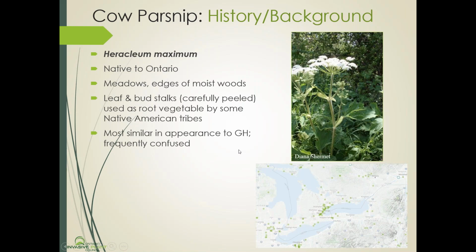Cow parsnip is the only Heracleum species that's native to North America. It's found in similar habitats, meadows, edges of moist woods. And interestingly, a lot of North American tribes would eat cow parsnip, the leaf and the bud stalks, as a root vegetable once they carefully peeled the outer layer.